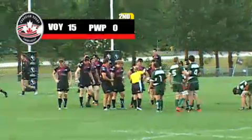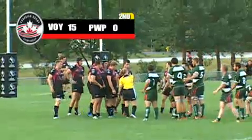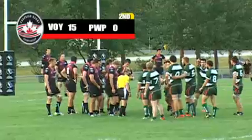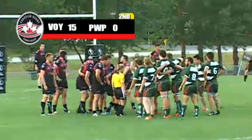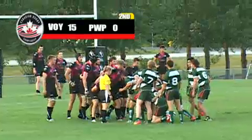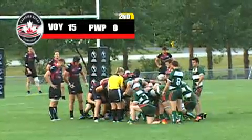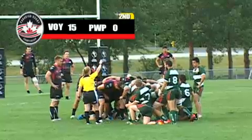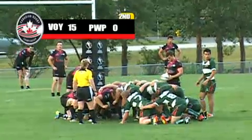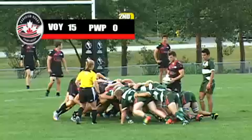You're offside there. You and your pals didn't get all the way back before you came up. Not sure who's come in to fill that fly half spot. We'll see what number it is going in there in a moment. So the Wolfpack have had the measure of the Voyageur at times tonight in the scrum situation. Let's see if they can push the Voyageur back here and get a good platform in behind their own 22.